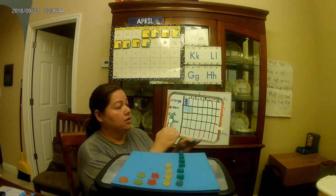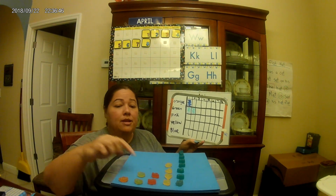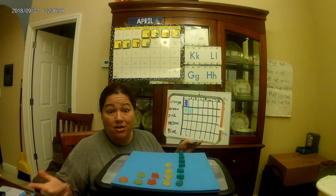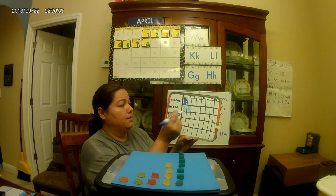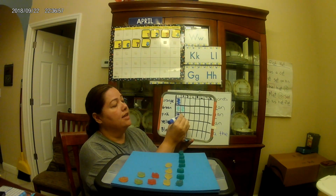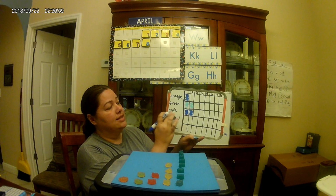Alright, so my next color is pink. How many pink fruit snacks do I have? I have 2, the same amount as the green one. So I'm going to go back to my blue, so I'm going to color 2 boxes, so 1 and 2. Because this says pink, and I'm coloring right there next to the pink.